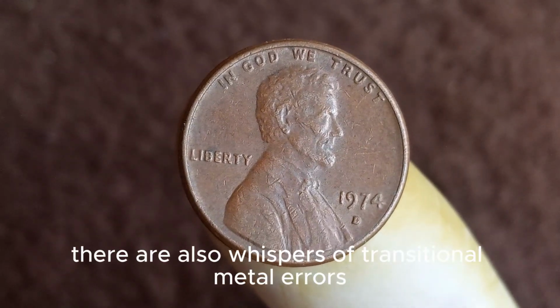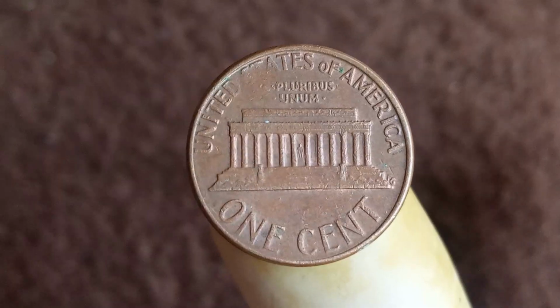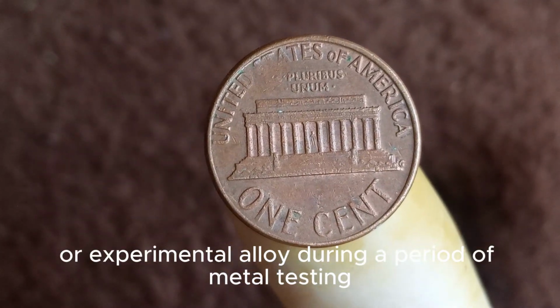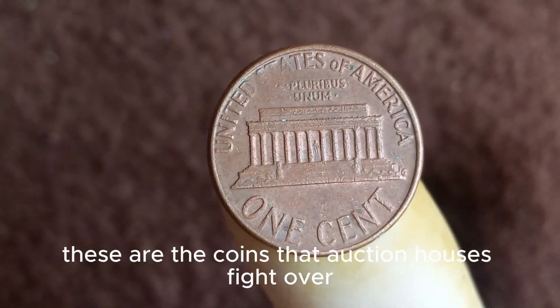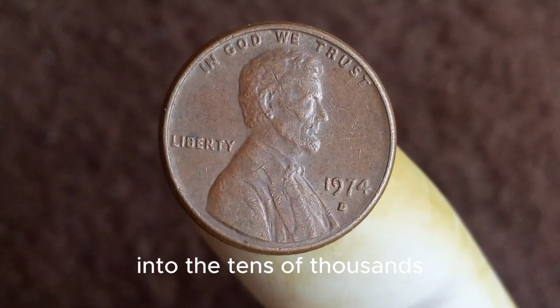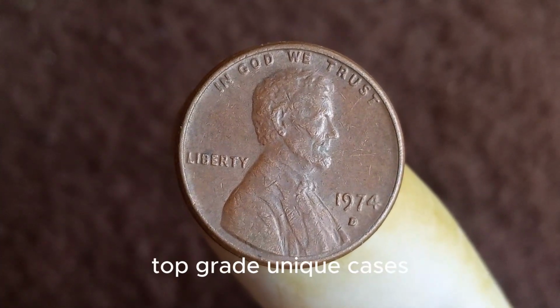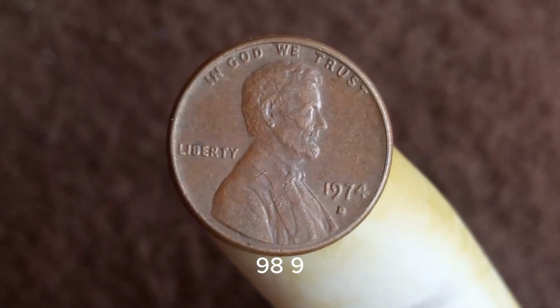There are also whispers of transitional metal errors, where a penny may have been struck on an incorrect planchet or experimental alloy during a period of metal testing. These are the coins that collectors dream about, these are the coins that auction houses fight over, these are the coins that can push values into the tens of thousands, hundreds of thousands, and in extremely rare, top-grade, unique cases, discussions have reached numbers as high as $898,956.